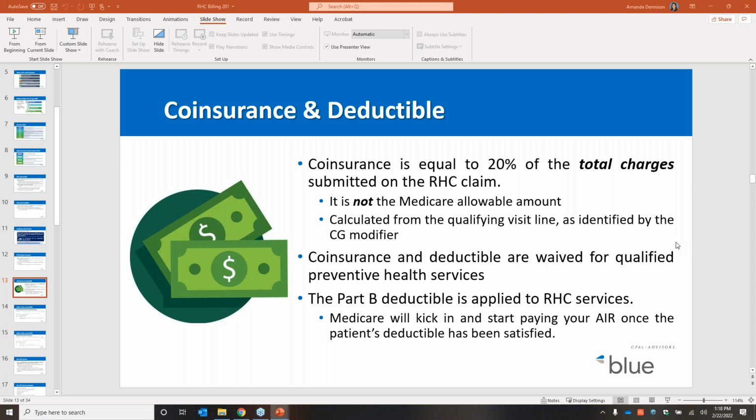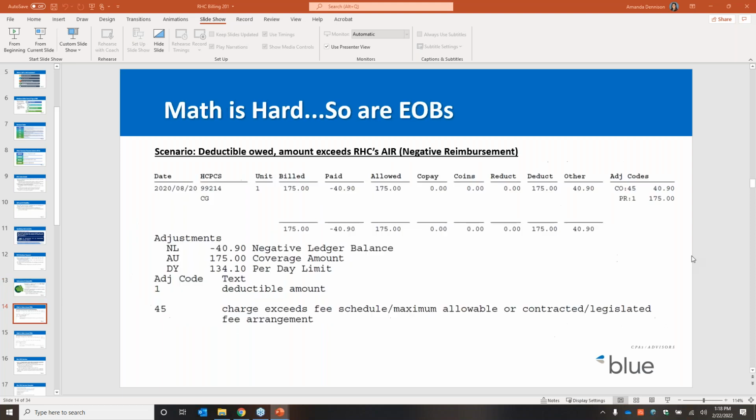Again, those are waived for certain qualifying preventive health services. Patients must also meet their Part B deductible, and those are applied to RHC services. Coinsurance won't kick in until that deductible is met, and Medicare's payments won't kick in until that is met, okay? They will start paying your all-inclusive rate, or 80% of it, once that has been satisfied.